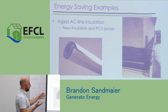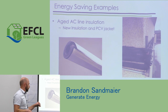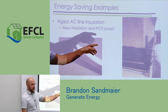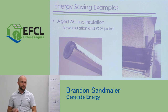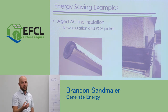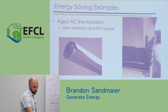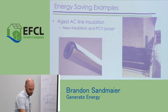This is something that your maintenance guy can probably do himself. We recommend using a closed cell foam and then having a wrap around it, because birds love to pick away at this stuff, and the sun too, but if you use a PVC jacket on it, then it really protects it nicely. The point of that is that it really increases the energy use of your AC unit. The compressor motor has to run longer to provide the same amount of cooling. If these were totally insulated, it would have to run way less to provide the same amount of cooling.